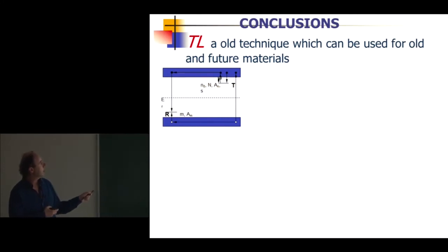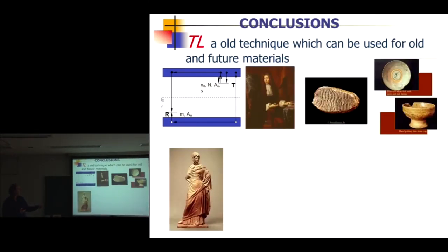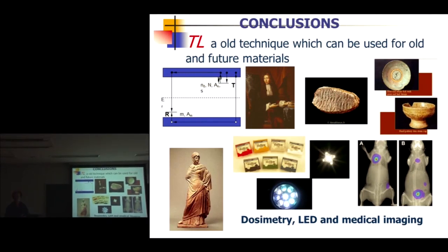So in conclusion, thermoluminescence is an old technique. It can be used for new material and future material. You have seen some example, for instance, of the use for detection of pottery, sculpture. It can be used also for determination of dental age. For instance, if you find a dental coming from a squirrel, you can use it to have the age also of the animal. And you can use that for a new application, like dosimetry, new LEDs, and medical imaging, for instance. So I think this field is full of interest.